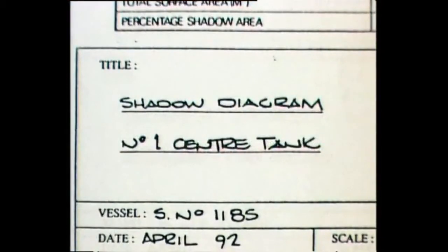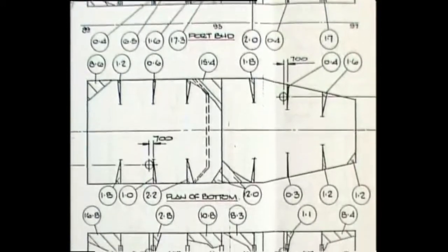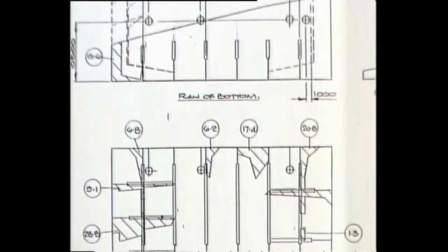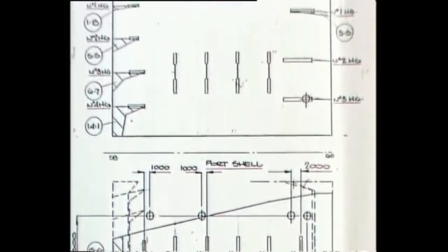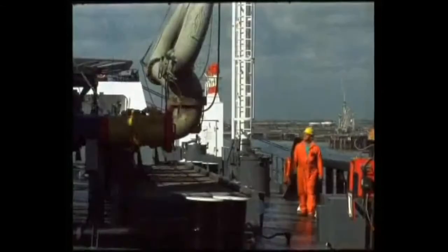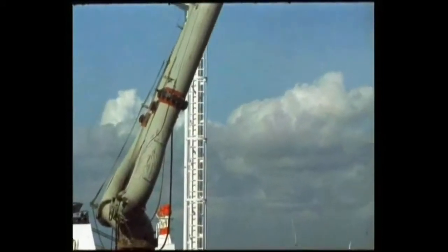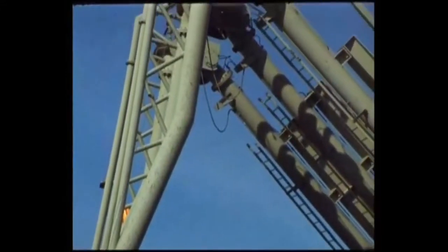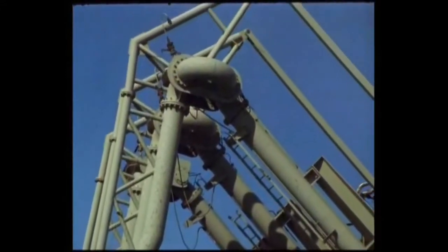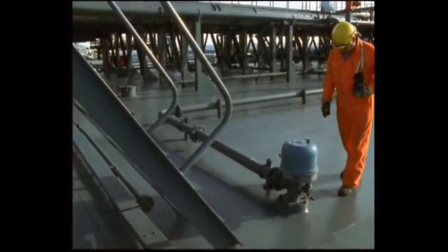The washing machines are fitted according to the individual tank's shadow diagram and the MARPOL requirements. The equipment is always tested before certification. Crude oil washing is all about getting as much oil ashore as possible. So about half the discharge time is spent bulk discharging the cargo and about half crude oil washing and stripping.